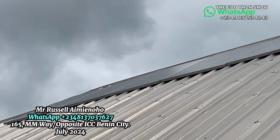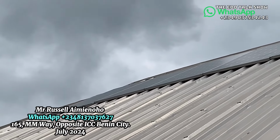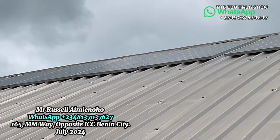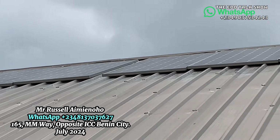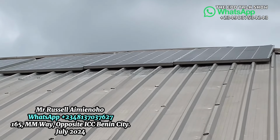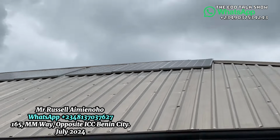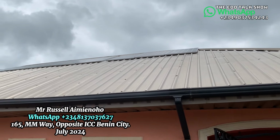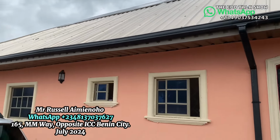Okay, which one with the option? These are monocrystalline solar panels, and these are 350 watts. We have two types of solar panel: we have mono, we have poly, and so many others. But mono is the most efficient one. When you are ready, you will see the chart, because it is very expensive compared to poly.